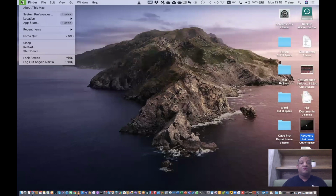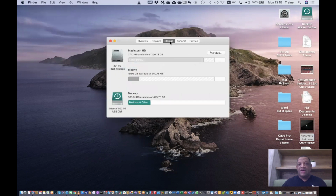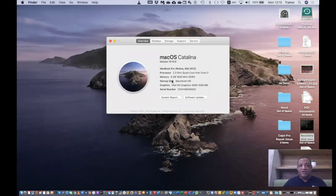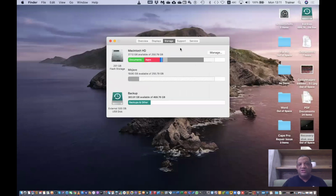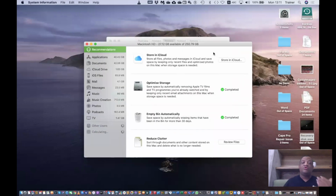Now, to make sure that your drive is at an optimal level, I'm going to go to my Apple menu, About This Mac. Under About This Mac, I'm going to go to the Storage tab, and I'm going to go to my storage management. You can already see I've got about 27 gigs on my hard drive in terms of free storage. And if I look at my overview, I've got 8 gigs of RAM, so I'm way above the 16 gig, but I'm cutting it very close. So now I can go into my storage tab under management, and start looking at how I can clear more storage off it.